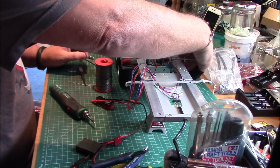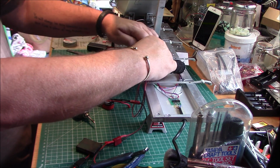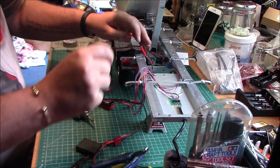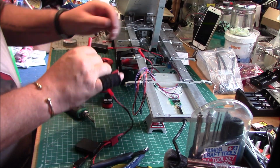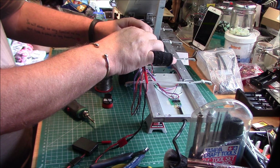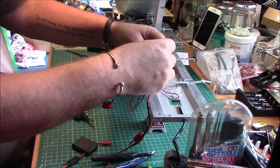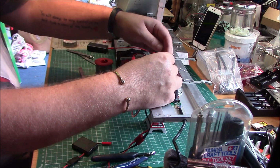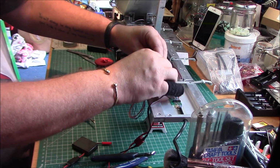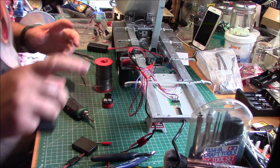Right, are we working? Yes, we're working. We're getting there, son, we're getting there. That needs to go back in there. That needs to go in there. Do the lights work? Lights work.